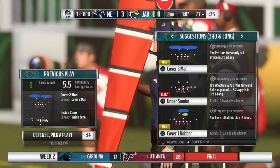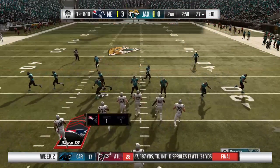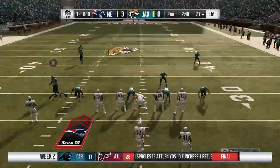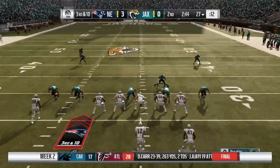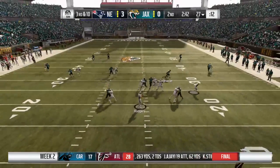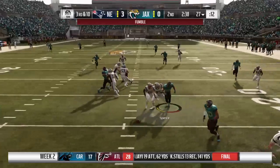Demario Davis there on the stop. I know the scouting report on him is that he doesn't possess the eye discipline to be an elite linebacker. What that means is his ability to read, react, and make a play. But on that one, he looked like one of those guys. And look out, Rodgers lost the football.